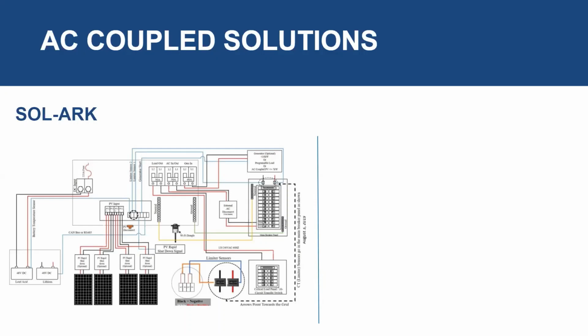Again, this is a stackable unit as well. So if you have larger loads that need to be met, this is a great solution. The one thing I like about SolArc a lot is that you can do a lot of different things with a single SKU. So the 12 kilowatt unit is an indoor or outdoor rated unit. It supports generator integration. It supports AC or DC coupling, and also it supports AC and DC coupling simultaneously.